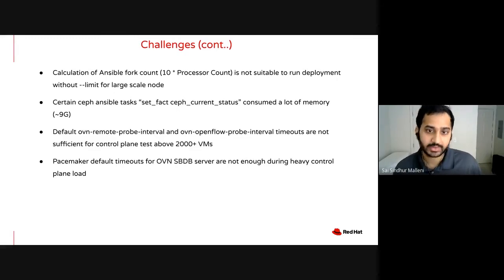So one of the things that we observed was that the default Ansible fork count set by the config download playbooks was 10 times the number of processors on the machine, that is the undercloud. In our case, it was a 64-core machine. So the fork count was being set to 640, which is not a great idea, because you are obviously going to be bound by memory if you have so many forks. So we raised an issue and worked with upstream to lower this fork count.